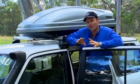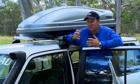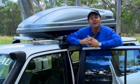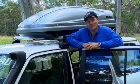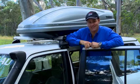Now, keep in mind that when you take into account the weight of the roof rack, well, you really only have room for, say, a spare tyre and rim and maybe a couple of jerry cans full of water. So be very careful next time you're loading your four-wheel drive and make sure you don't go over that 100 kilo capacity.